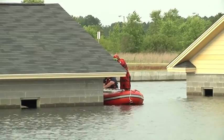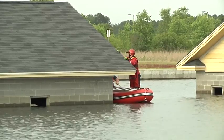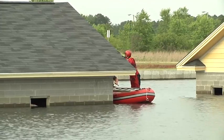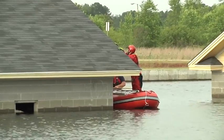Here's where teamwork really pays off, David, because they have to maintain stability of that boat at the same time they're trying to access the victim. And he's going around to that side of the house because we do have a little bit of a wind coming across, and so that helps him stay stable. Takes him out of the current and the drift there, and it gives them an access to where they're working there.